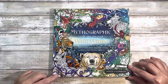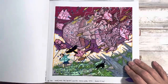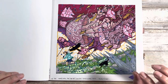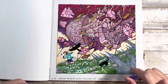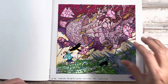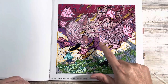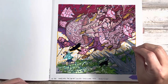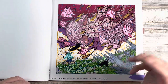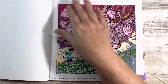I do have 2 completed pages in this Mythographic Wild Winter. The artist is Joseph Contenbong. This first one was a buddy color with my girl Poet, and I had an idea for this, and I know I could have executed this better had I done the background in a different color. I always knew that I wanted to do these jellyfish things in pinks and glitter, but because the background is kind of purpley and magenta, you don't notice these as much.